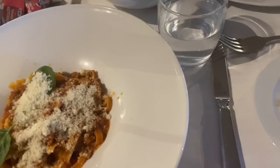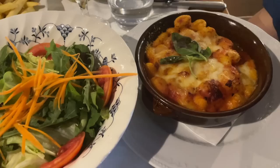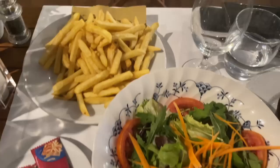Having more pasta for dinner. So I got the bolognese tagliatelle. And we have the gnocchi, salad, french fries. Anyway, buon appetito.